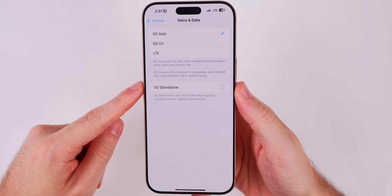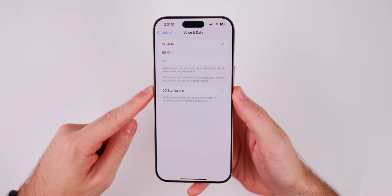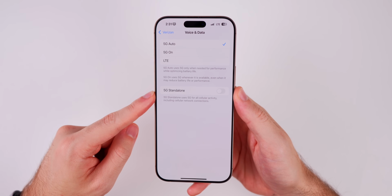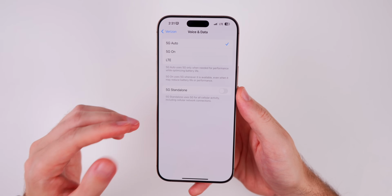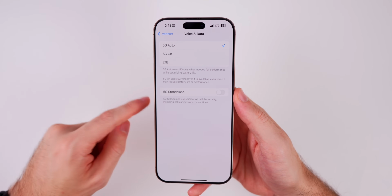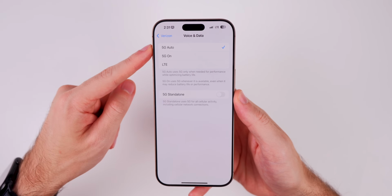And I also have 5G standalone turned off. That is personal preference, but that uses 5G for all cell activity. So that could also potentially drain battery life. For me, it has. It may not be the same for you. I just prefer to have that turned off and this set to 5G auto.